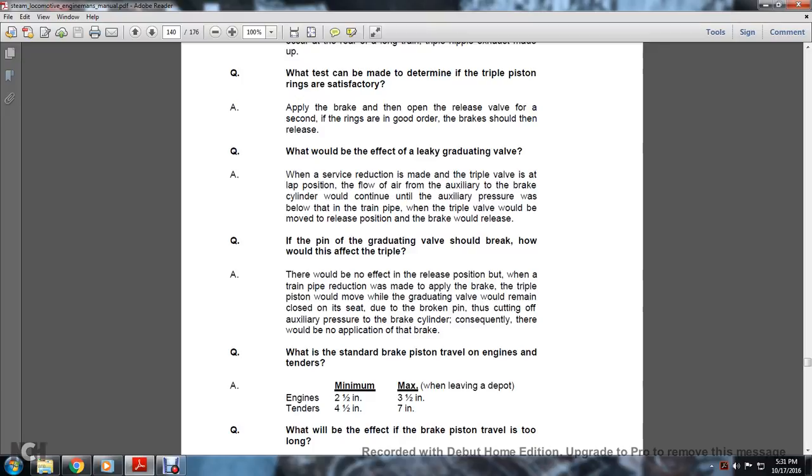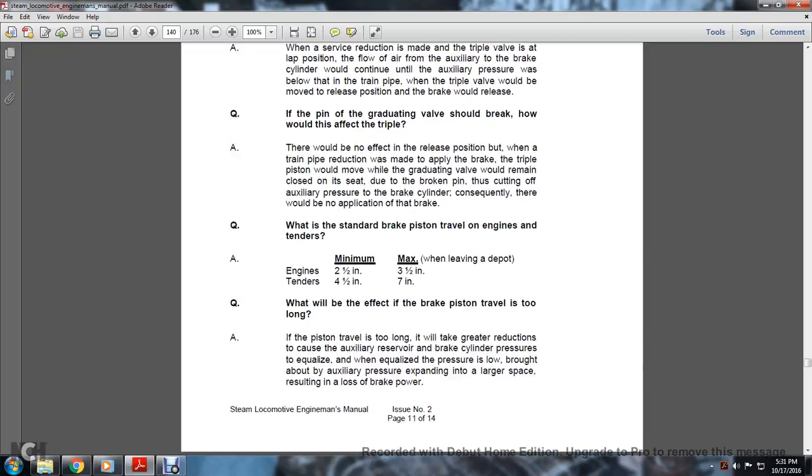What is the standard brake piston travel on the engine and tenders? Engines are 2.5 inches minimum, maximum 3.5 inches when leaving the depot, and tenders 4.5 inches minimum, 7 inches maximum when leaving the depot. What will be the effect if the brake piston travel is too large?